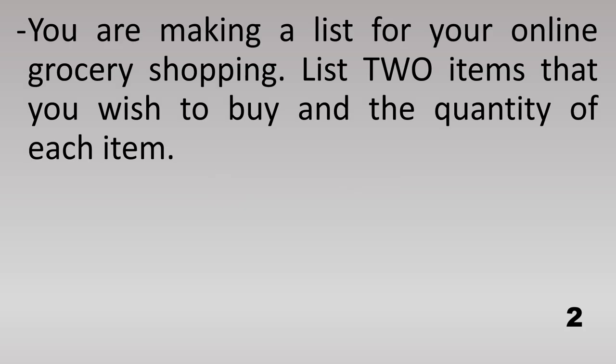Situation number two. You are making a list for your online grocery shopping. List two items that you wish to buy and the quantity of each item. Okay, so here it's very clear. It is a list, so they are not asking for full sentences. However, you need to ensure that you have two items and the quantity of each item.